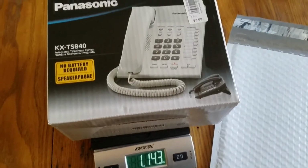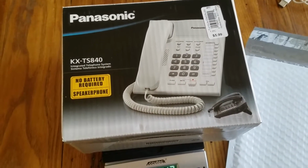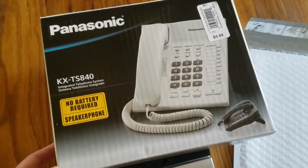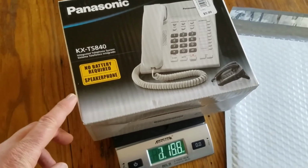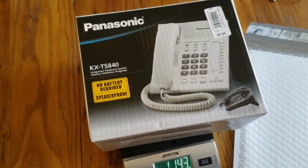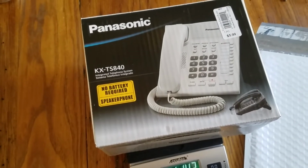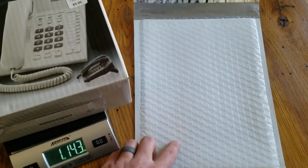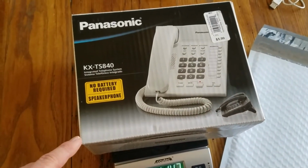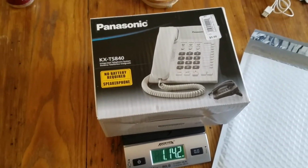Okay, the next thing we sold was this Panasonic KX-TS840 corded office phone. And you can see we picked this guy up for $5.99, and this sold for $45. So you're looking at just under 2 pounds in shipping weight. Again, it's going to be probably between $7 and $10 to ship this thing. We're going to need one of our larger bubble wrap envelopes or a small box. But again, $6, sold it for 45 bucks. You're looking at a decent profit there.